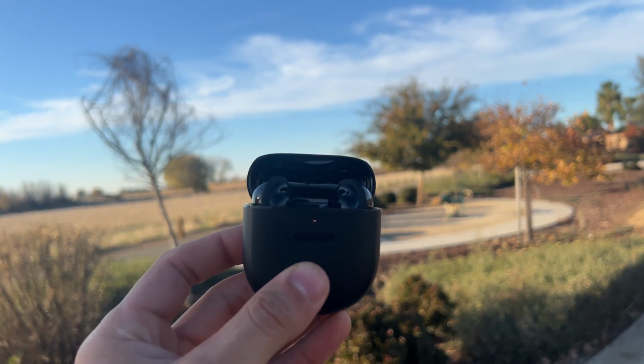I don't know, the experience is much more pleasant when it comes to viewing movies or videos with the AirPods Pro, just due to the fact of that spatial audio tracking feature. The Bose don't offer that, unfortunately.